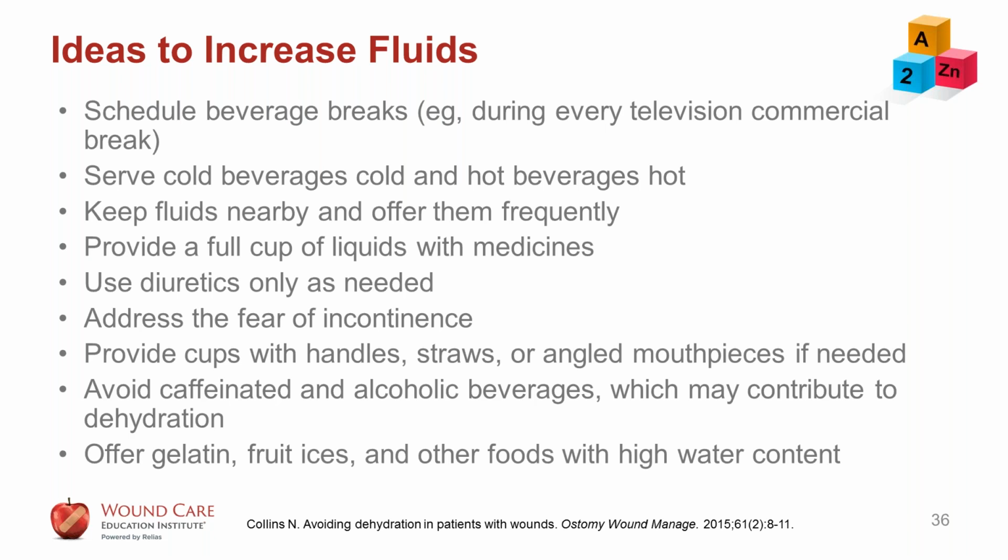This is a big issue, particularly in long-term care. I've had many, many patients who self-limit their intake of fluids because they don't want to go to the bathroom too much. They have told me on many, many occasions they don't want to go to the bathroom. There's nobody to help them. They're afraid of going in bed or not getting to the bathroom on time. So they limit what they're drinking. And that has to be addressed. If that's somebody's fear, that's obviously a valid fear, and we have to address it.